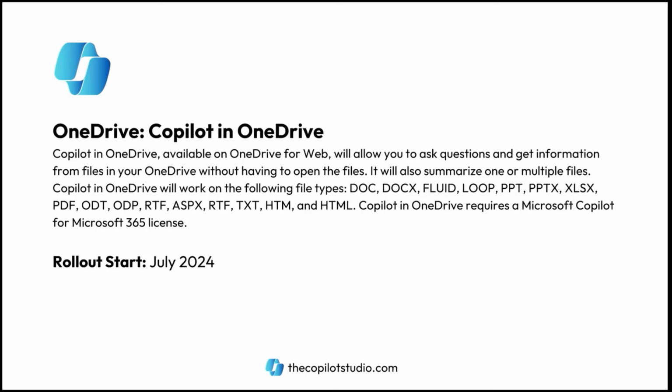Not just SharePoint. It summarizes one or multiple files. You can see the file types there, right? Doc, Word, Loop, PowerPoint, etc. So that's, again, coming pretty soon, July.